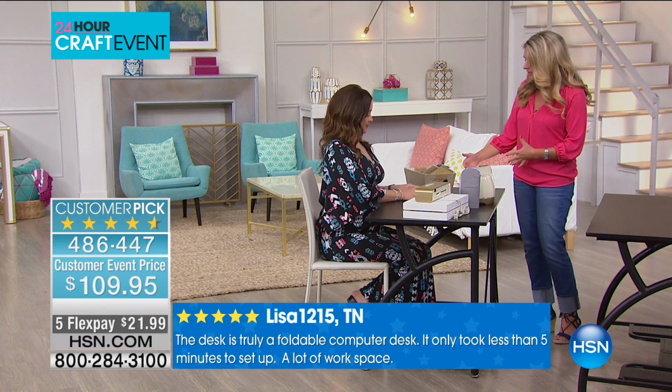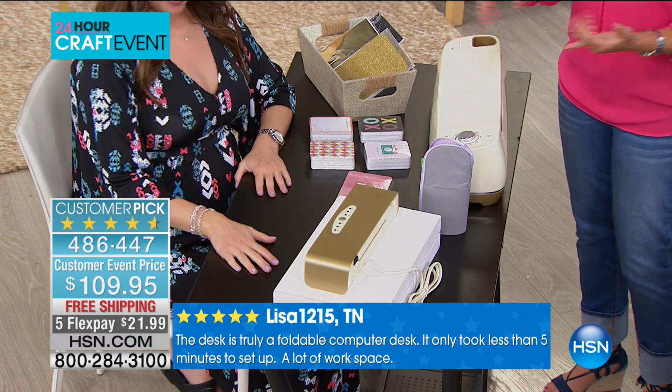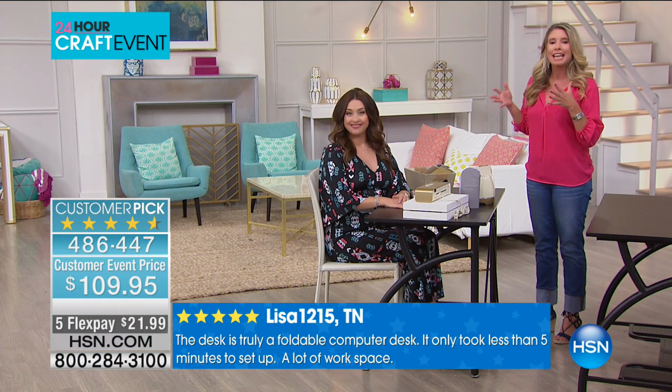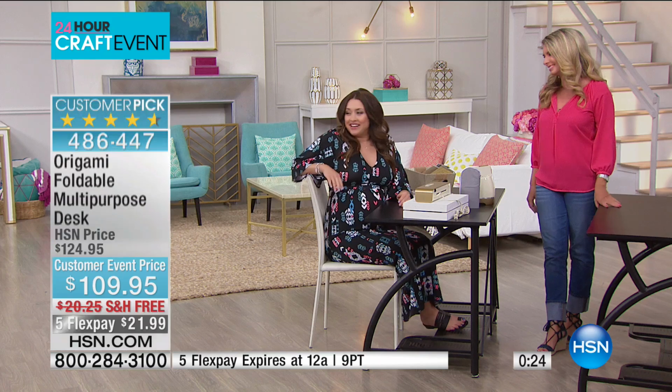So now you can have this, and then you can do whatever you need, whether it's scrapbooking, or making your cards, or whatever you're doing. Now you have the space to do it.